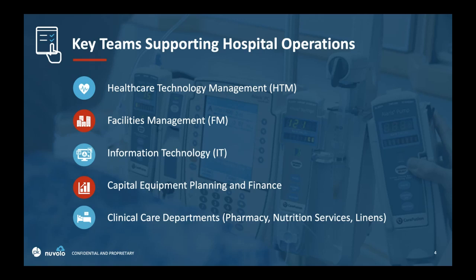So again, going back to who are the key teams supporting hospital operations? Well, first and foremost, you've got healthcare technology management. Who are the engineers servicing your medical equipment? Who are the directors ultimately guiding those engineers? And how are they supporting others?